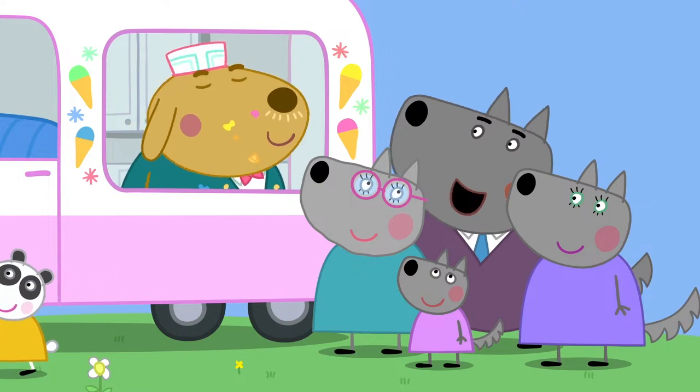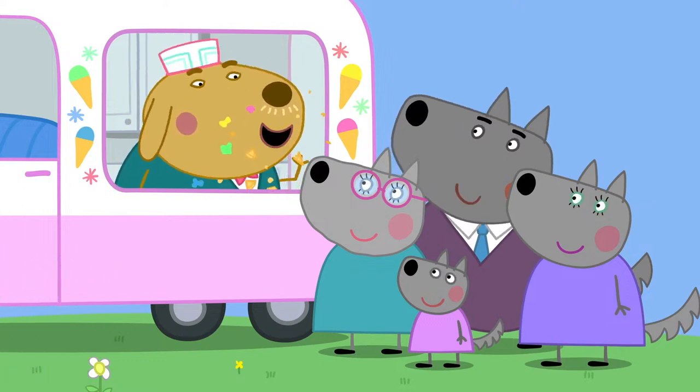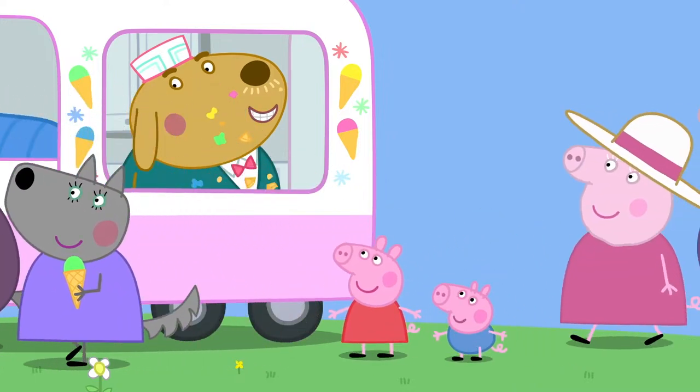Is the mint ice cream good? Mmm, lovely. Four mint ice creams, please. Thank you, Mr. Labrador. It is Peppa and George's turn.